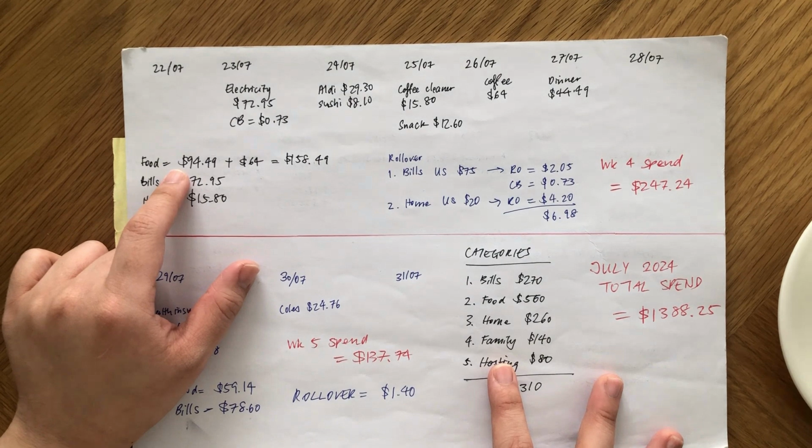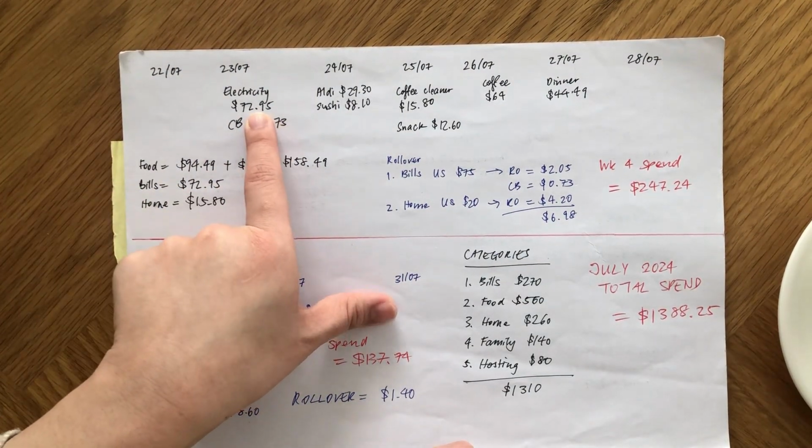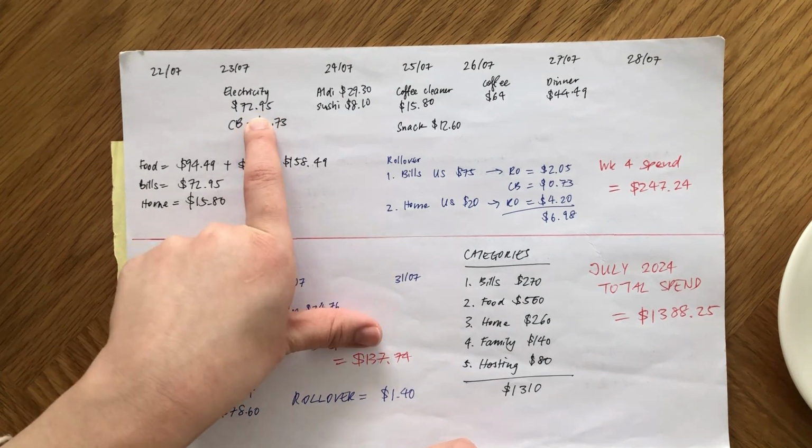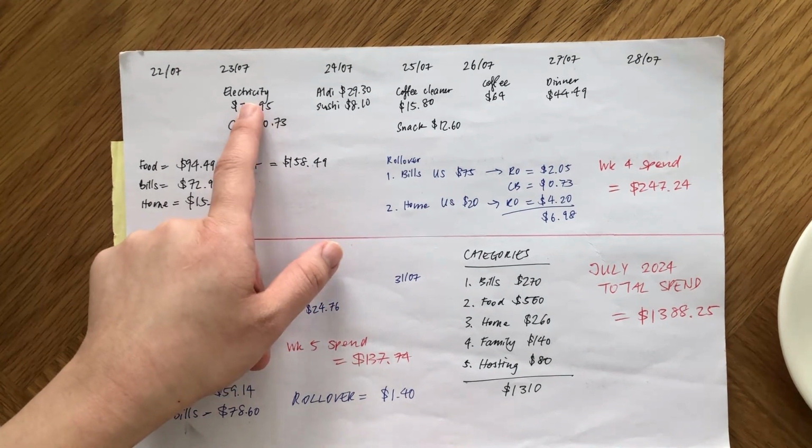Week 4 spend. Yep, I need to buy a new book. The electricity bill comes out monthly, so $72.95. That's way up year on year.